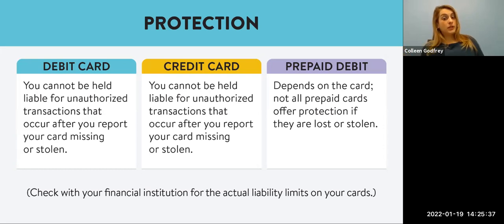So unfortunately, what if that investigation takes longer? What if you end up having to start paying interest on this amount? There's regulations. You really want to get any sort of ID theft or fraud taken care of ASAP.